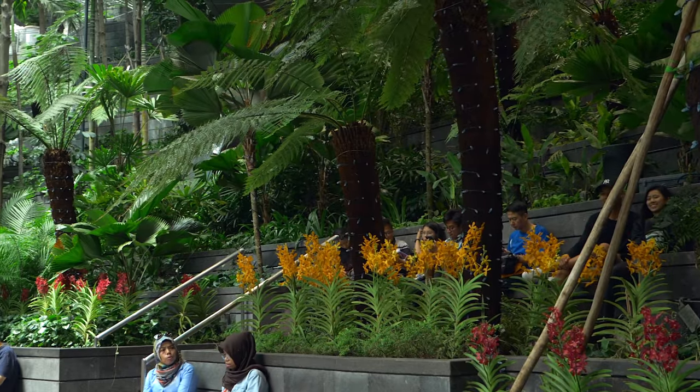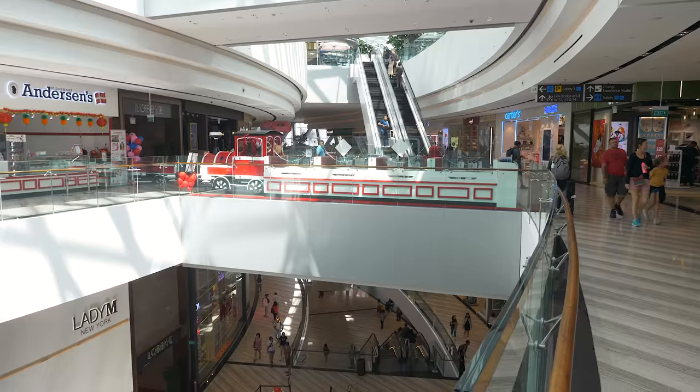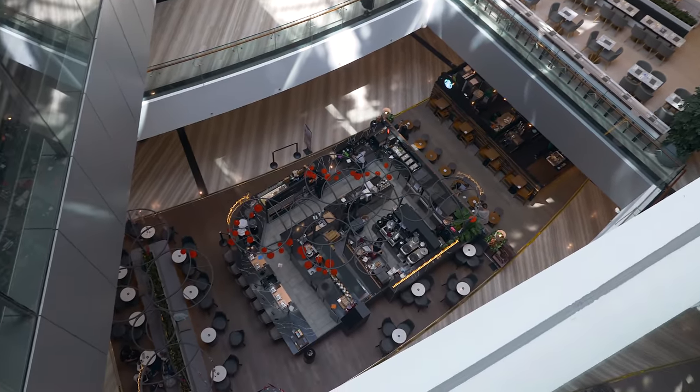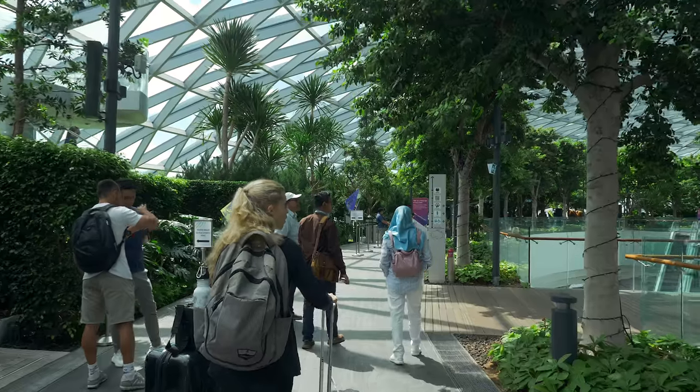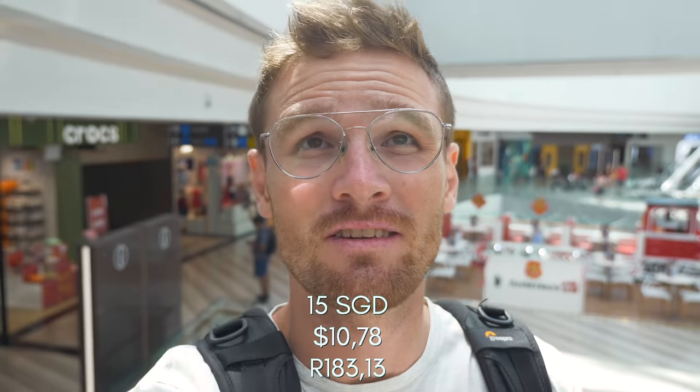Chairs all around the waterfall. You can go and sit down and relax, rest your feet. Really, really nice. Now we're basically in a shopping mall on the fourth level. You can get clothing, haircuts, shoes, have something to eat. We're currently walking around with our baggage, but there are places to leave your baggage. Per item for a normal big bag is about $15.